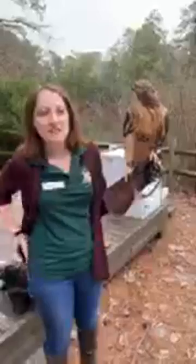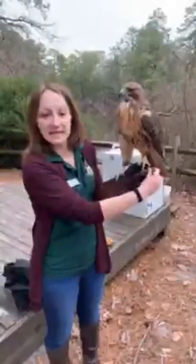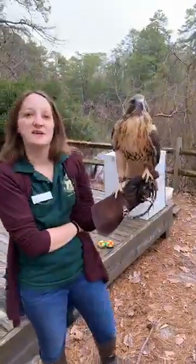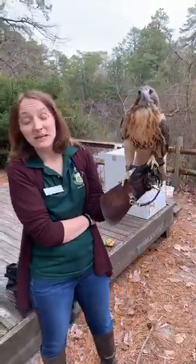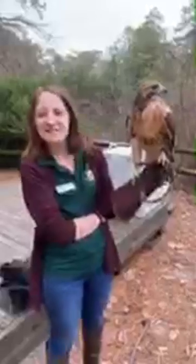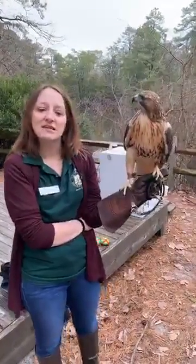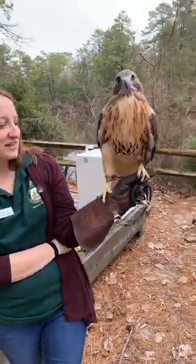He's out there hunting for smaller animals, hopefully finding lots of smaller things to eat. In his case, one of his favorites is probably mice, but he also really likes squirrels and rabbits. He'll sometimes hunt for snakes and other small animals like that. He's not great with fish. He doesn't often go for other birds, but occasionally they will. But pretty much anything that's going to be able to fit into these large feet that you see.